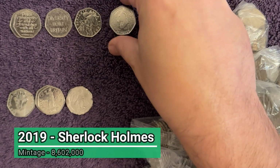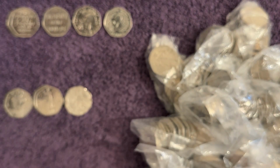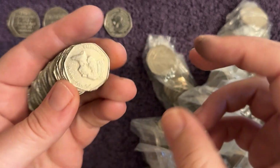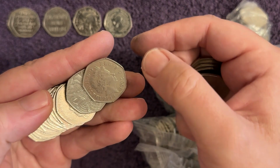There's a 2019, it's Sherlock Holmes, 8,602,000 minted of those. We don't keep them, although they are pretty tough to find in my opinion. We used to call it regional Holmes because everybody in Scotland used to find absolutely tons of them, and we didn't used to find many down here at all.